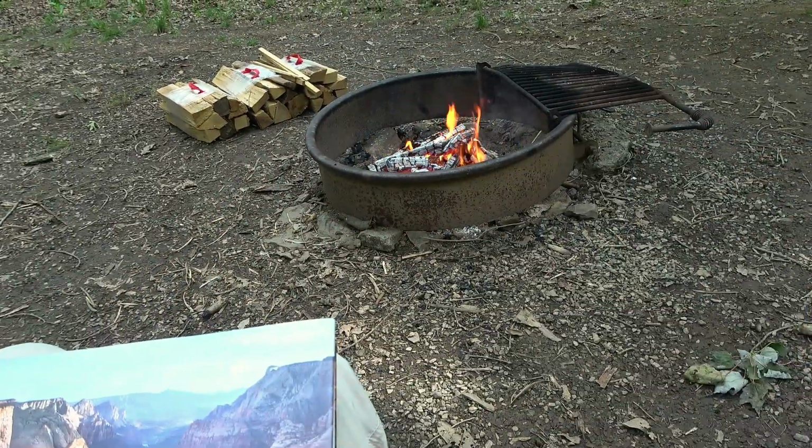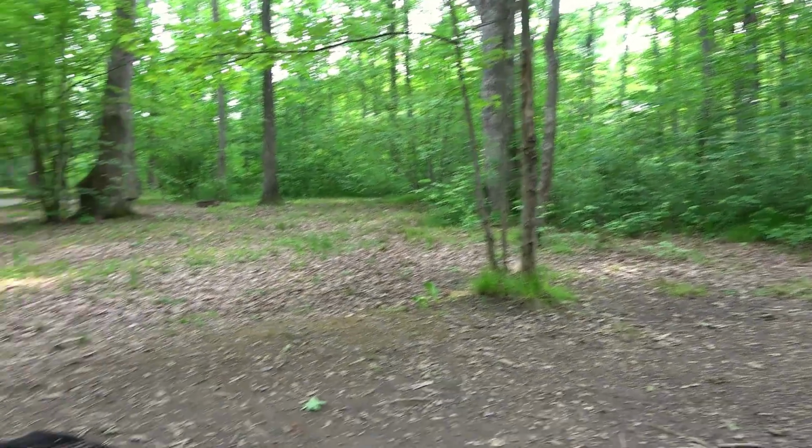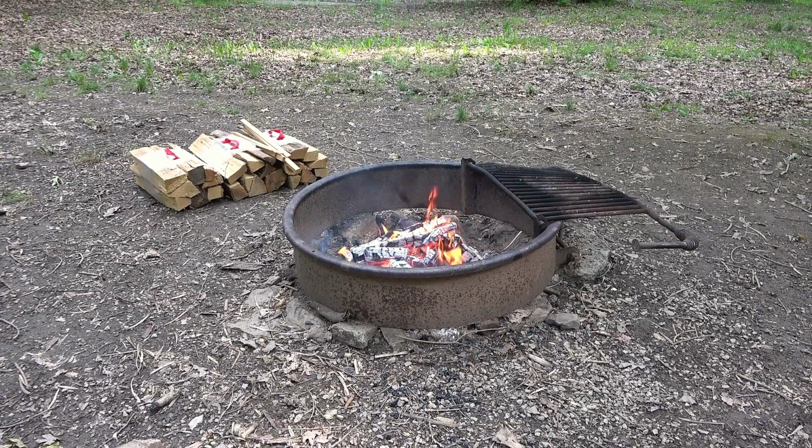So yeah, someone over there has a dog. I'm not a big fan of dogs camping. Sometimes they tend to be really loud barking, but that's the way it is.